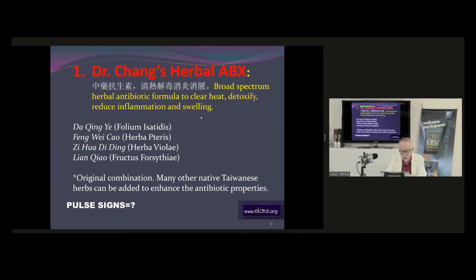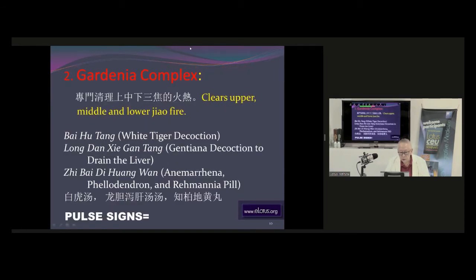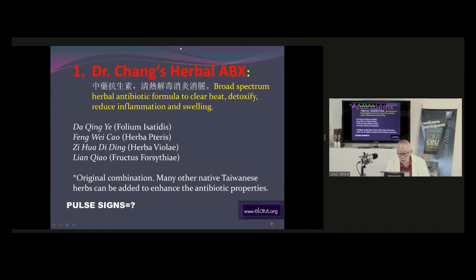大青叶、凤尾草，紫花地丁、连翘。Okay, let me explain them separately. 大青叶, Qing means green. So it has something to do with liver fire. And so is Banlangen. But anyway, 大青叶, the first thing I ever used it for is ear infection. People have a lot of problems with the ear. They have some pus and infection and get pain and something like that.